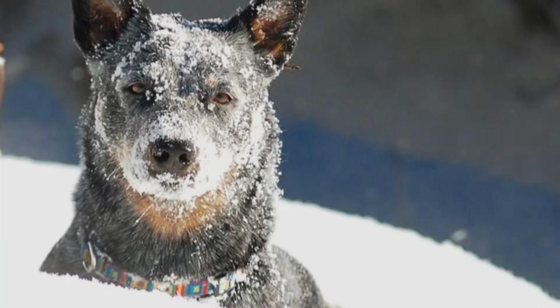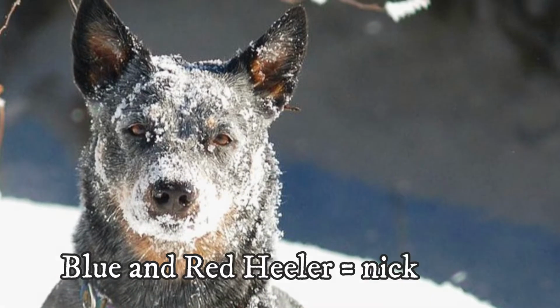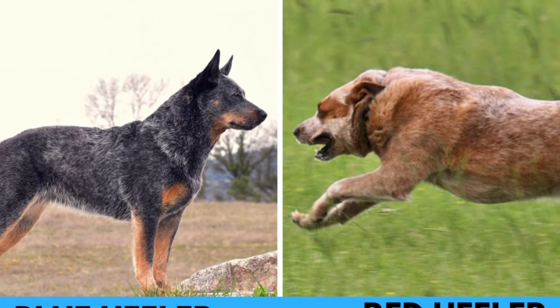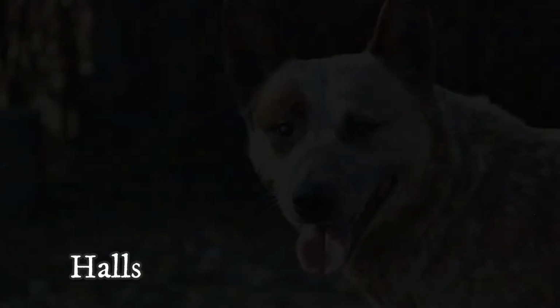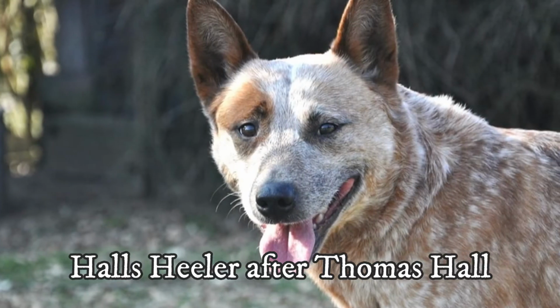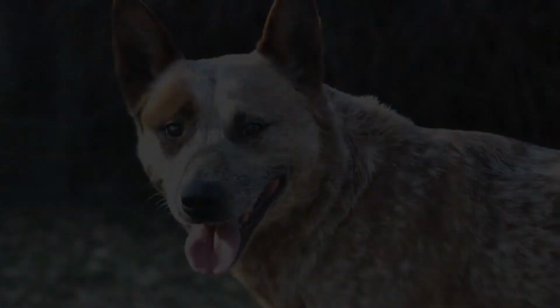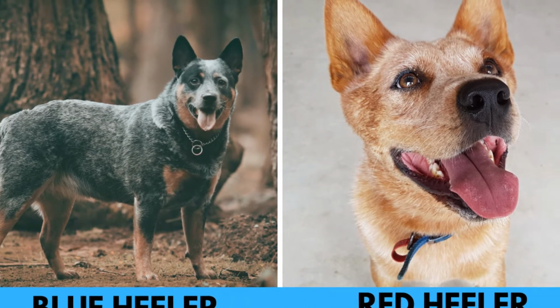The official breed's name is Australian Cattle Dog, and the Blue Heeler and Red Heeler are simply nicknames for the same dog breed. In addition to these names, the Cattle Dog is also known as Hall's Heeler, named after the breed's founder Thomas Hall, or Queensland Heeler, which relates to the Australian state where the breed originated. However, all these different names refer to the same dog breed.